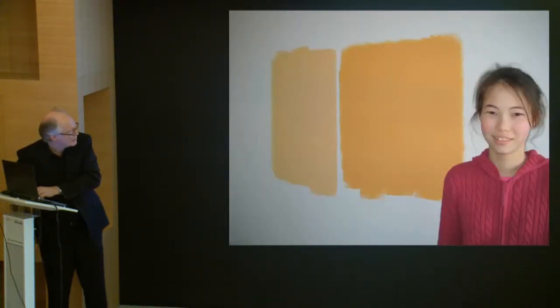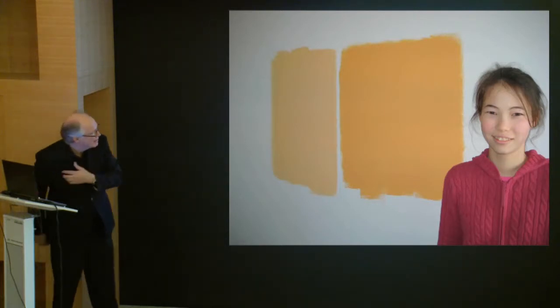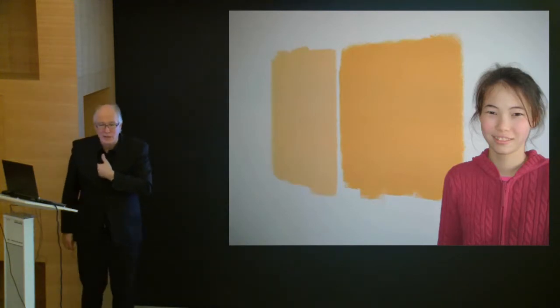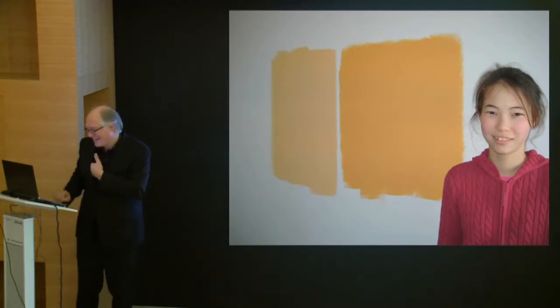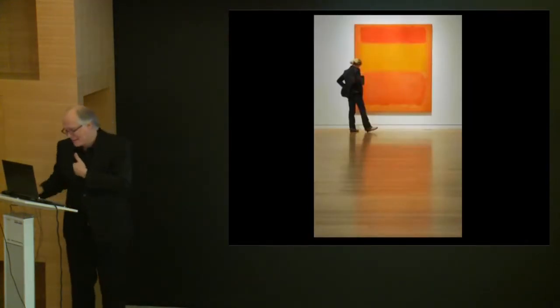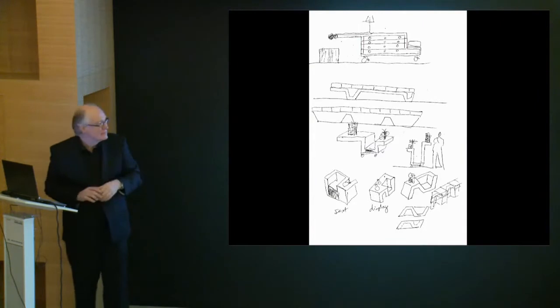Our daughters were given the opportunity to paint their own rooms, and this is Carlin's colour samples for her orange room. And I said this looked like a Rothko, and she said, "Who's Rothko?" And so I showed her this and said, "That's what a Rothko looks like."